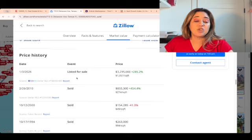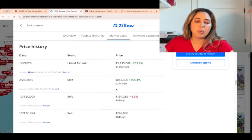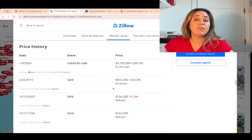Okay, the price history. This is probably the most important part that you can see as a potential buyer. The price history is going to tell you how much the listing price is. It's going to tell you how much more the price is compared to the last time this house was sold. Why is this important? Because you need to know how much money the homeowner is making when selling the house. That's going to give you a cushion for when you place an offer.